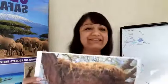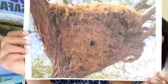So talking about their nests, now this is one of the most important parts. And their nest, let me show you a picture. Their nest looks something like this.